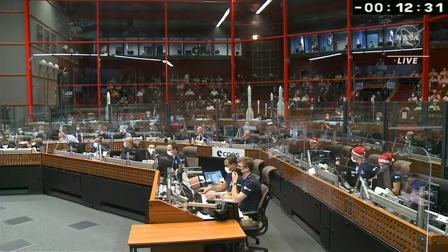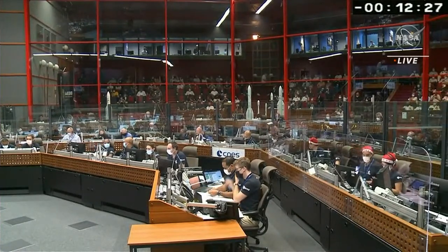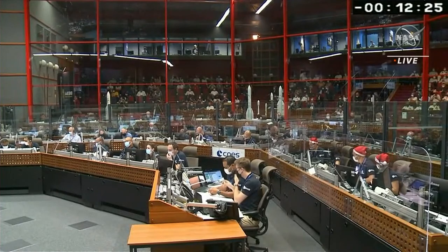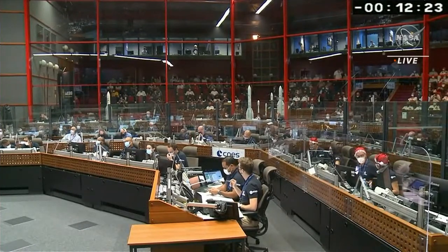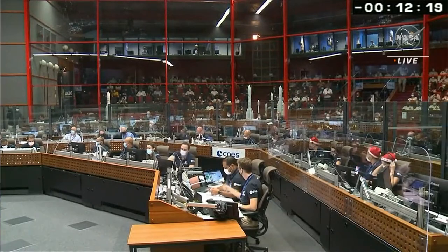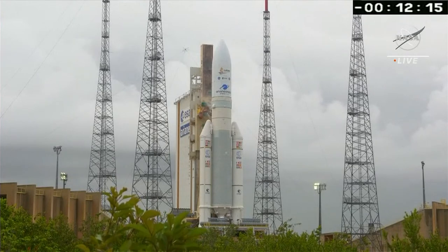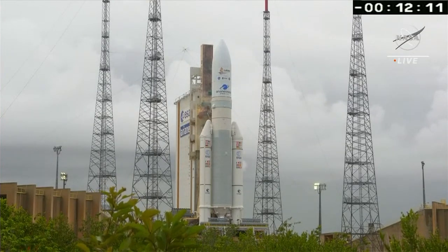And Luce, as we enter the most critical phase of the countdown, can you outline some of the upcoming critical activities as we head into the phase called synchronized sequence? Yes, Rob. We are now reaching the end of this 11-hour sequence that we call the chronology, and that started yesterday evening. All systems here have been prepared for final launch operations.